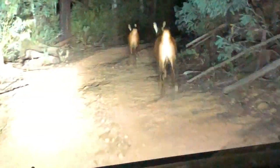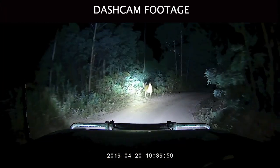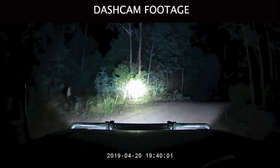Later that night, we met some hunters on the way back to the camp. Aren't those deers lucky that we are not armed? One down. It's getting tired. There we go. Bye-bye.